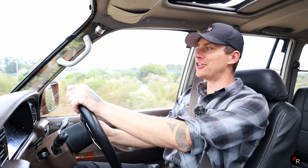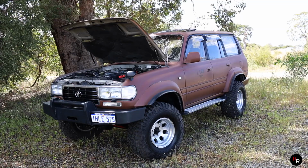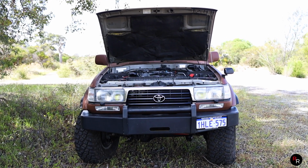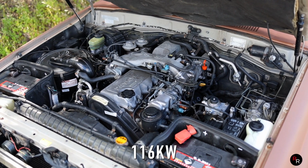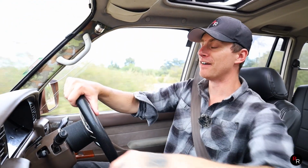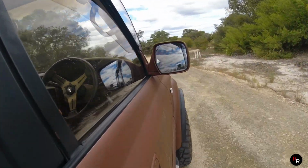Now let's just get into the good stuff with this thing, because under the bonnet, this is one of the most sought after engines Toyota's ever made. So this is a direct injection diesel turbo straight six. Thing makes about 155 horsepower and about 265 pound-foot of torque. Yes, that does not sound like a crazy figure, but this engine has just proven itself. You can modify this thing.